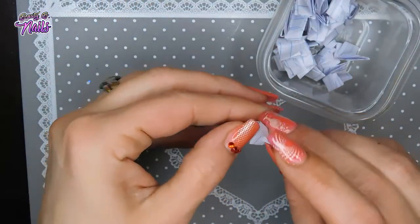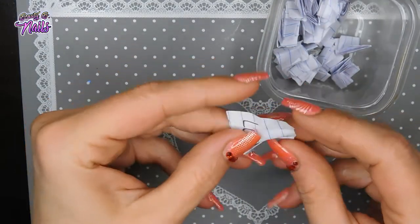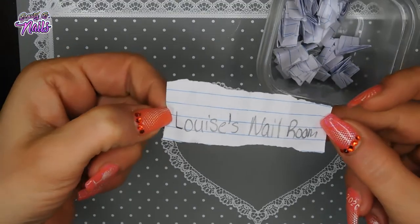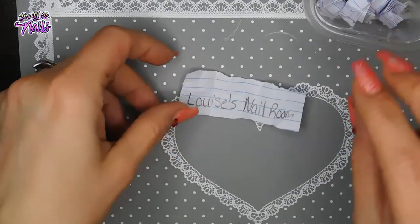Let's just go with this one. The first winner will be Louise's Nail Room. You are my first winner. You will be winning the grab bag of random colors.